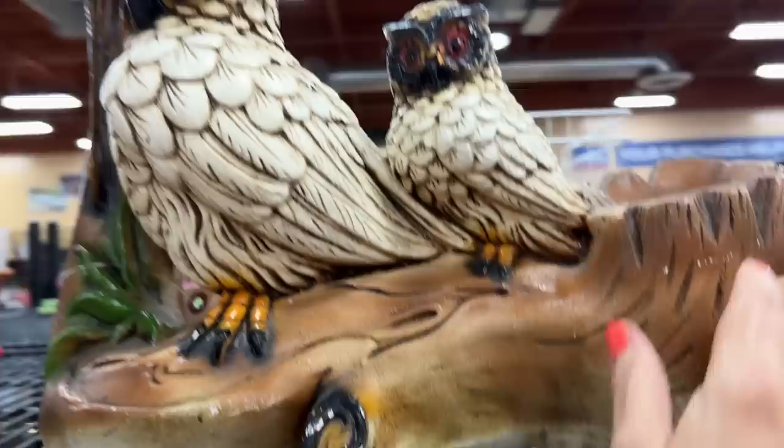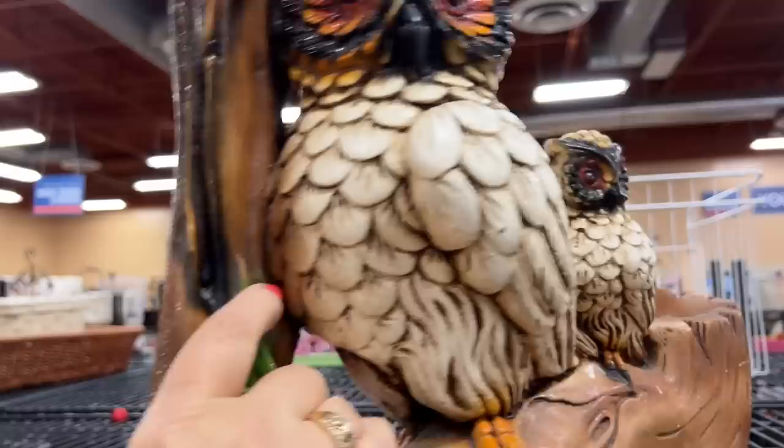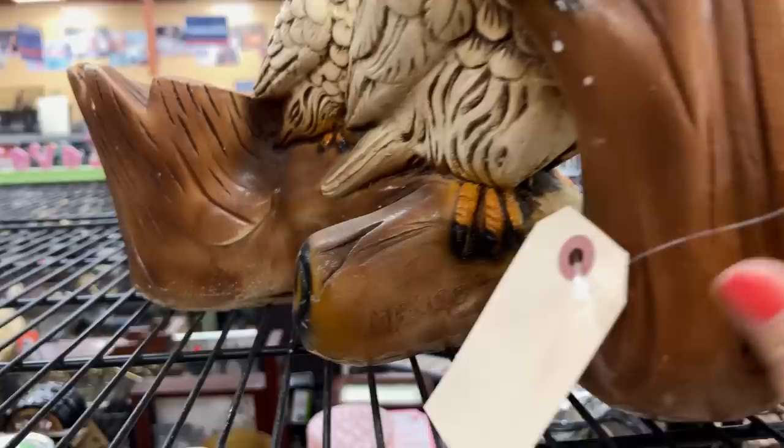Wow, this owl is very interesting. He's quite old. William? He's a hoot. I can't really tell what he's made of. He looks like he's heavy, but he's really not. Not interested in that price point. It says made in Mexico. It's not chalkware, so I think I'll leave him.